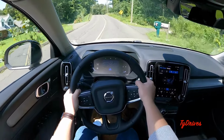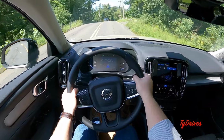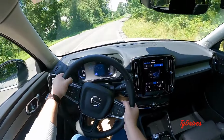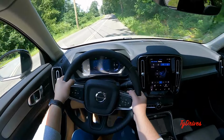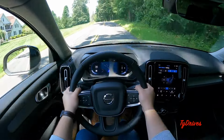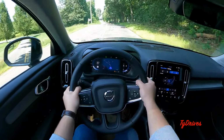This car does have a great amount of power, and everything is hooked up to an 8-speed automatic transmission, you know, conventional 8-speed and standard all-wheel drive. So definitely a pretty solid power plant in the XC40.